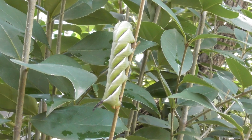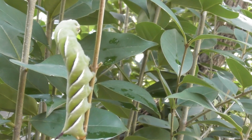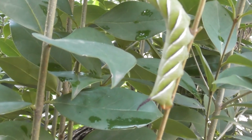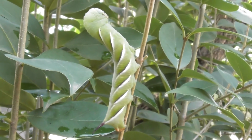It does look rather like a leaf at first glance. I don't want to get my pants wet. The ground's all wet. Oh, it does look a bit like a leaf. That's it. Hold your head up. There's your tail. You've got a pointed tail, so you do look like a leaf overall.